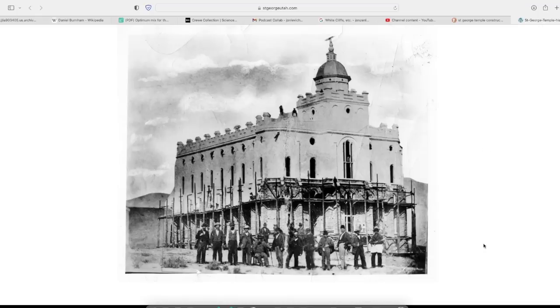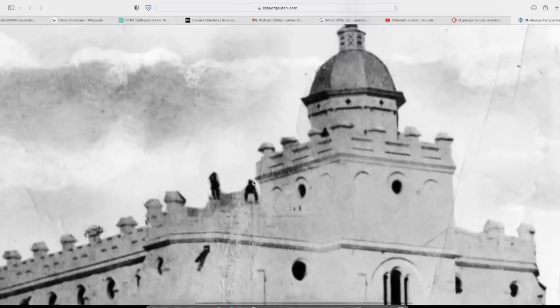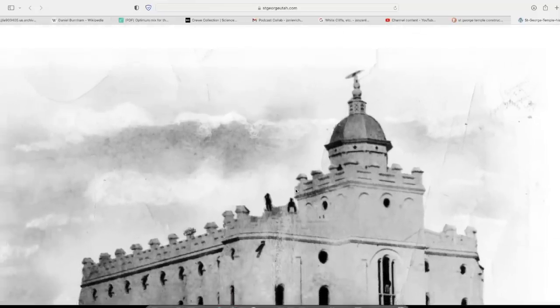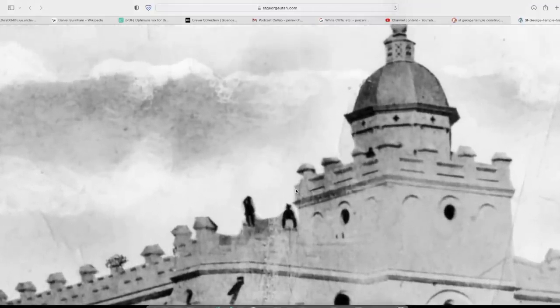This is an official construction photo of the St. George Temple. Official. I've shown it before. But what the hell? If I would have just stuck this photo in last week's video, people would have just screamed AI, AI all over the place. And yet this is an official Mormon history photo right here. It used to be on Wiki. They've since removed a lot of these comical construction photos.